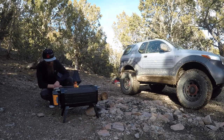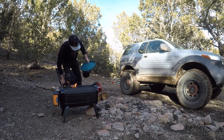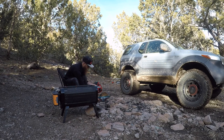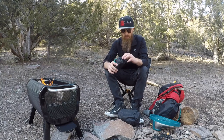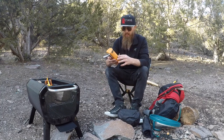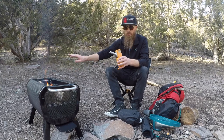Getting started. While that's getting going, I'm going to take out the BioLite stove and check it out. Now the BioLite stove is pretty cool because it also has a battery, but its battery has this thermal rod that is actually able to charge the battery pack. Whereas this battery pack, you have to charge it.